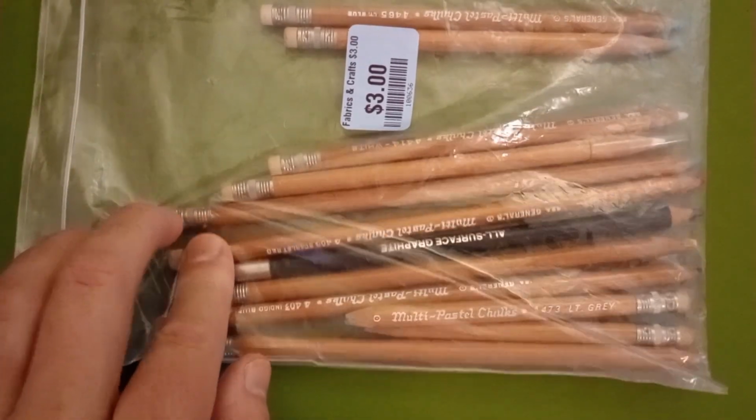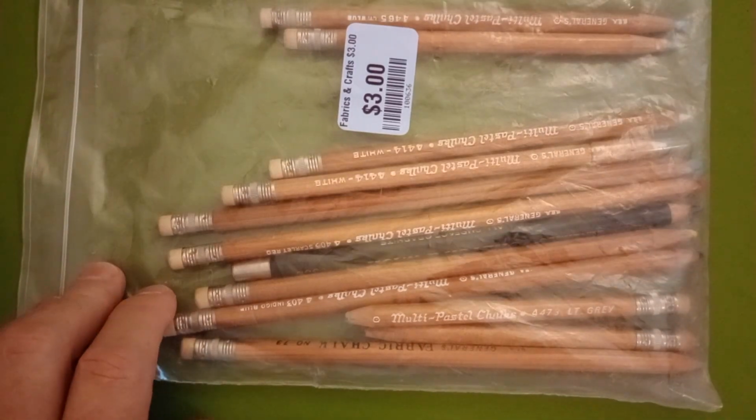Today, let's look at a different kind of pencil from the thrift shop.